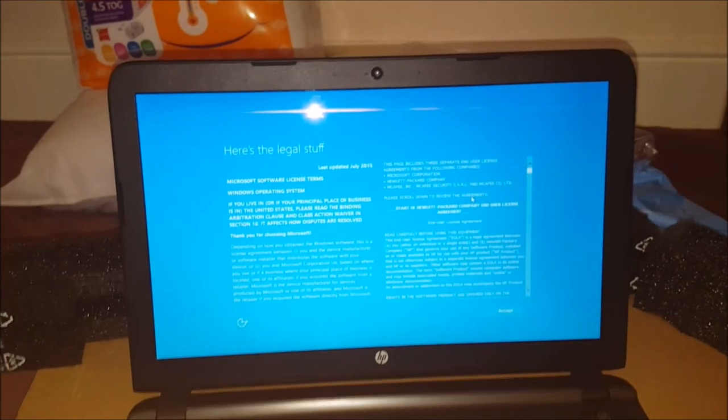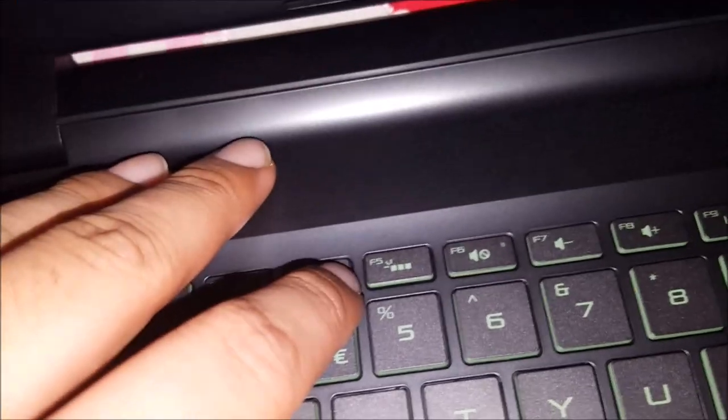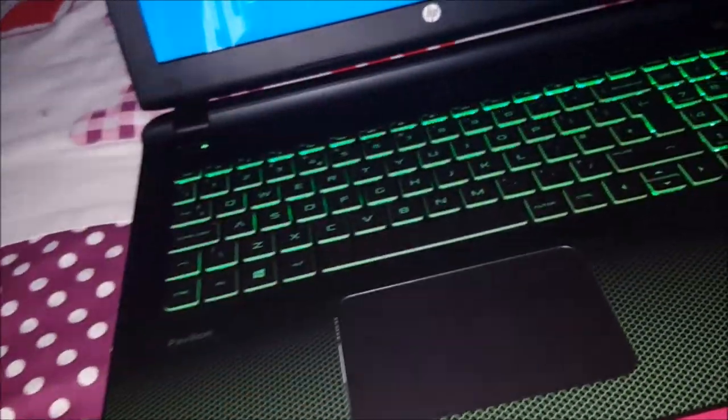Anyways, that's it for now. Happy gaming, guys. There's one more thing I want to show you. Press this button under the F5 and check what happens. Bam. You see that? Pretty sick.